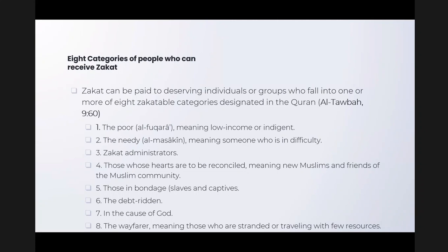Needy, masakin, meaning someone who is in difficulty. Sometimes somebody may not be completely penniless, but because of some emergency, some health reason, or because they were traveling on the road and somebody robbed them, or any specific condition, the person may be in requirement. Those persons are called masakin. So the second category is needy. There is a difference between poor and needy. The poor does not have any money, but the needy has some money, but that money is less than what he requires for whatever difficulty he is in.